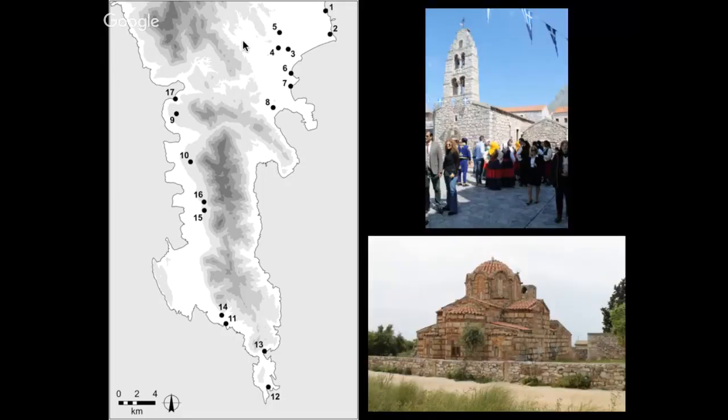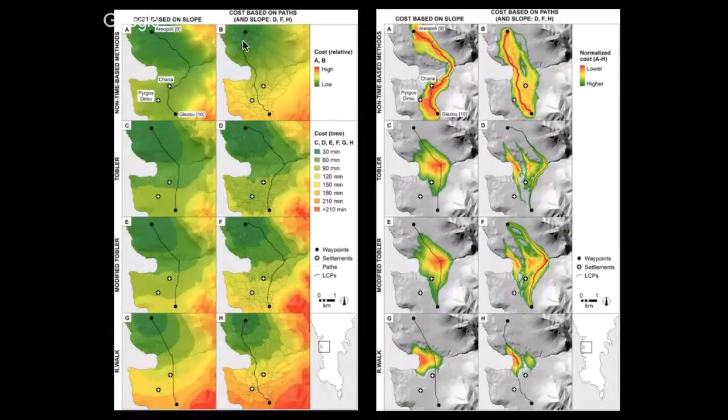Okay, so I want to show you just one tiny little case study, and that's Leake's journey from Areopoli to the church at Glezu. This is also conveniently right near where we did our field work, so we really know this area very well. And we know generally how one would travel from point A to point B. Importantly, Leake also says specifically that he does not go to the town of Pyrgos Diru. And so we know based on that that any path that has him going through Pyrgos Diru is not going to be correct. So here's where our human opinions come into play.